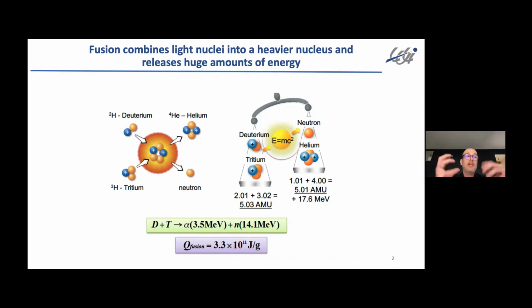So the energy released by the fusion of those small nuclei is huge, and that's the energy you're trying to collect to make electricity.